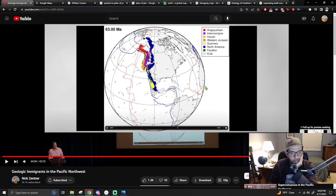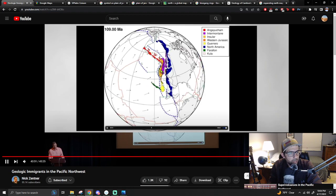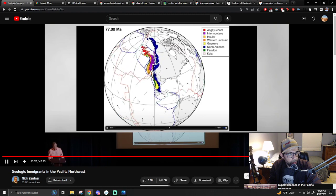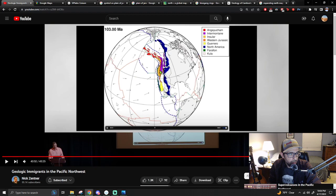Whoa, wait. Let's watch this balance line. These arrows, to see what's going on. Whoa, they went up from way down here. They're going this way. What in the? It's like there's a spreading zone here.